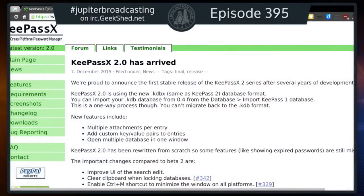Noah, now the spotlight this week, I think you'll agree, deserves some attention because it was so close to being ready when we were doing our last Pass Switch episode. Yep. So it's super nice to be able to say KeePassX 2.0 is here. KeePassX 2.0 using the new KDBX database, just like KeePass 2 does. And now you can import your KDB database from 0.4.